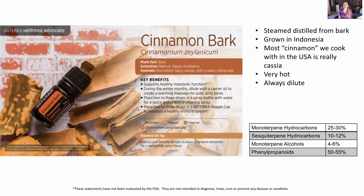You can even make a tea out of this, but I would be very, very careful because, again, it is a very hot oil. So if you are making a tea, I would just do one drop in there and make sure you mix it up well so that you are not going to burn your lips. So be careful with that. And you might want to make sure you have something fatty in your tea, maybe a little bit of milk or some virgin coconut oil, just to help have something that the oil can bind to so it's not just floating at the top of your tea water. So just keep that in mind.